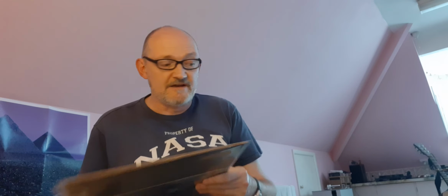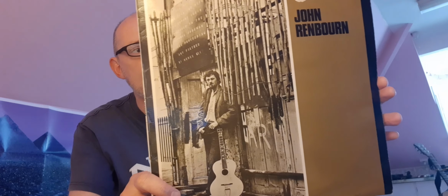Okay, the next, all these purchases from SJ Records from Ben. You know the score by now. So really pleased to get this one. It's not in the greatest condition, but it plays okay, a little bit crackly. I've never seen an original of this in the wild. This is John Renbourn's debut album from 1966, self-titled, on the Transatlantic label. Great album. Always pick up any early Bert Jansch or John Renbourn.